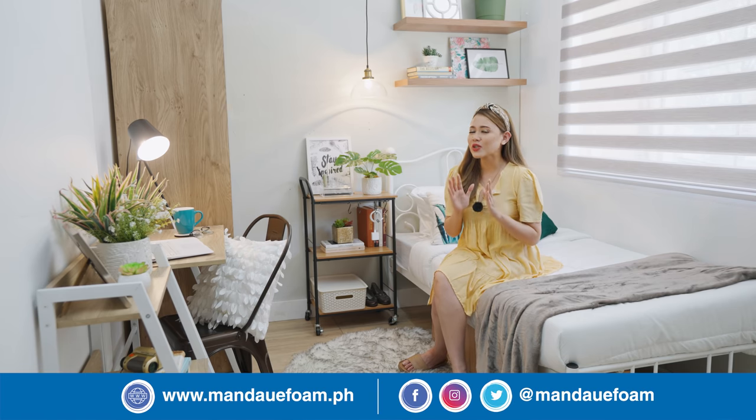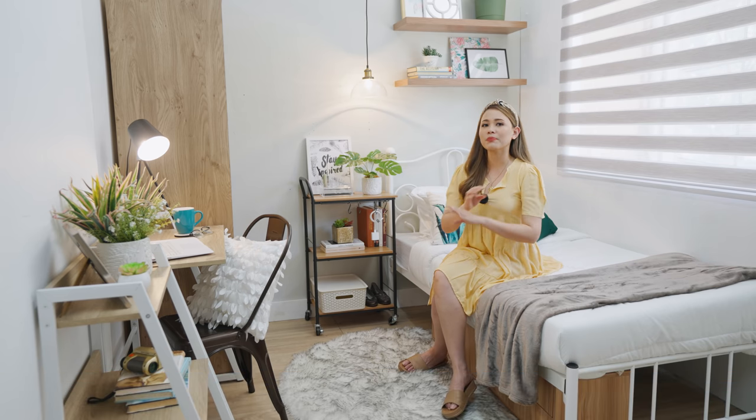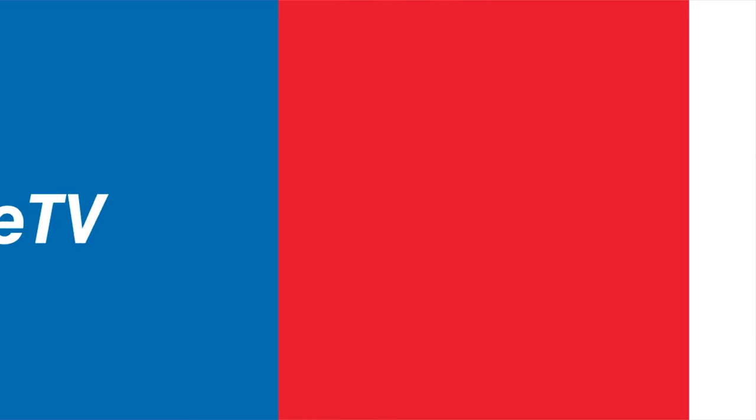When you have a small space, the problem usually is storage. You cannot buy too many furniture for storage, just like a buffet cabinet or a chest of drawers, because literally there's no space anymore. That's why for today's video, we will be showing you 8 small to medium items that you can use to maximize your space.